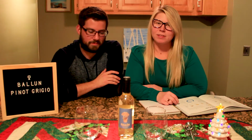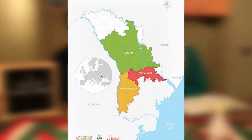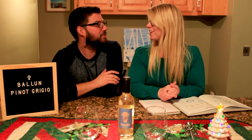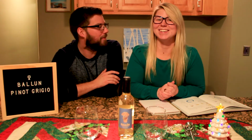Today we have a 2019 Pinot Grigio from Moldova. This wine is called Ballun, and it's from one of the wine regions within Moldova called Codru, which is in the central region. The Pinot Grigio grape is also commonly known as Pinot Gris, spelled G-R-I-S. It's like gray in Spanish. Oh, really? Yeah. Might not be any relation. Anyway.